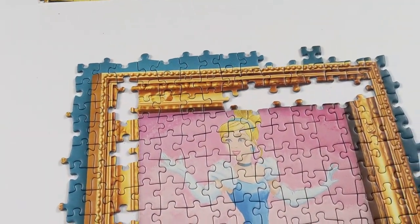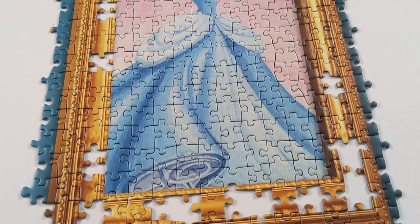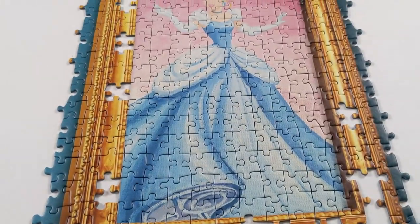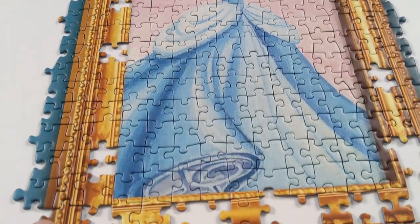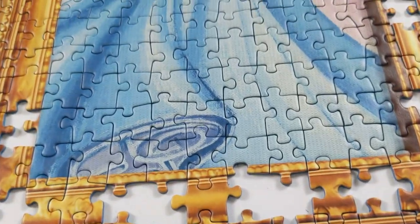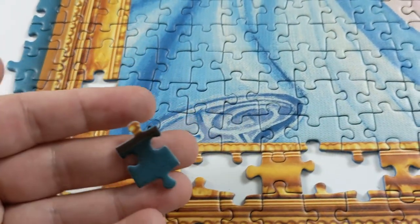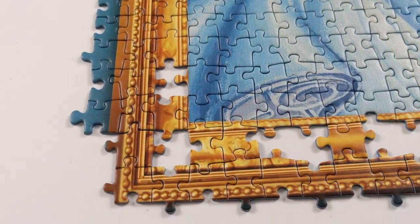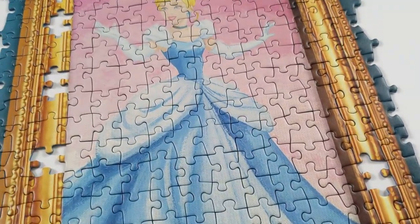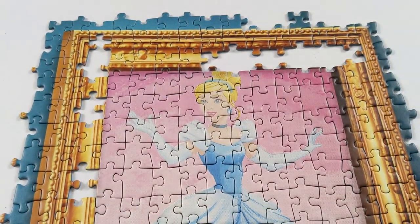And then here we have Cinderella. And this is another one that had the distinctive pattern along the edge, like the other ones. This piece does not go here. I think this one might go to one of the other puzzles, actually. And this part is proving quite challenging. It's here somewhere. This one was really, really pretty and wasn't very difficult to do. I really love the details on the dress.